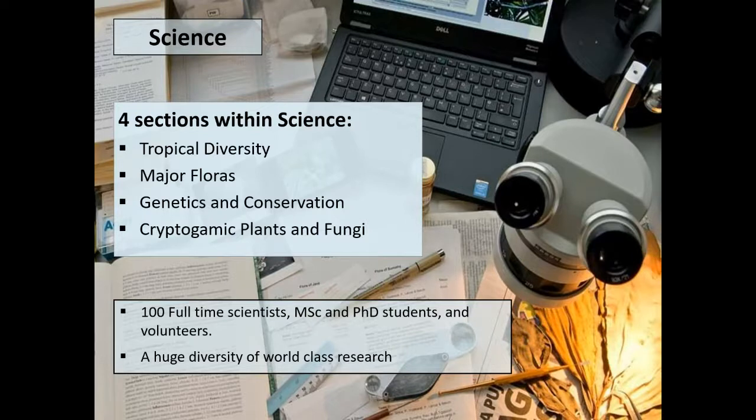We've got genetics and conservation, a lot of work going on there, because when you're restoring a habitat, it's really good to make sure that you have got a good genetic spread and it's not just lots of clones or very closely related plants that you're putting back out into the wild. So there's a lot of important work going on there. And cryptogamic plants and fungi, so that includes ferns as well in there. So again, lots of different areas that you can get involved in and explore.